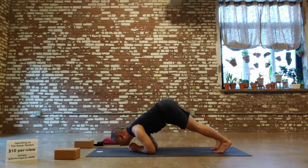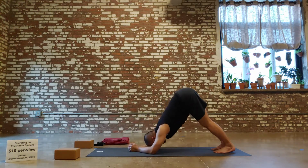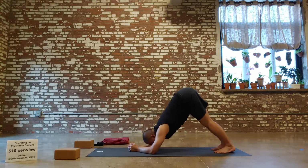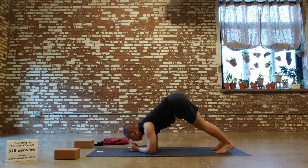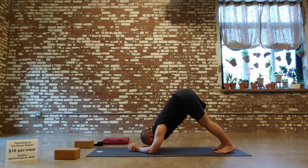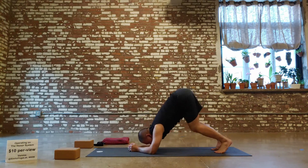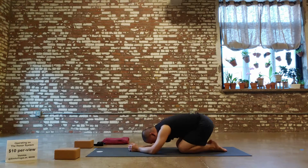Inhale, take it forward. Exhale, press it back. Inhale forward. Exhale back. Inhale forward. Exhale back. Inhale forward. Exhale back. Last one. Inhale forward. Exhale back. Take the knees back down. Child's pose.